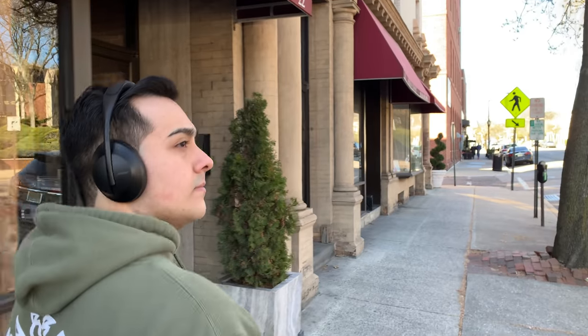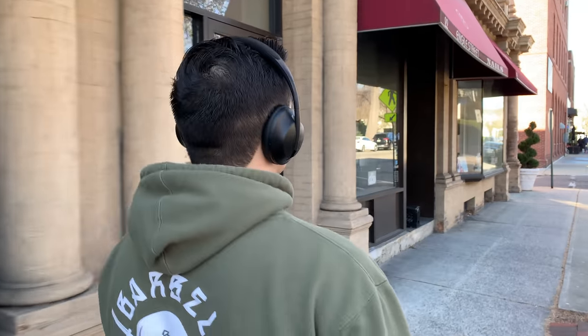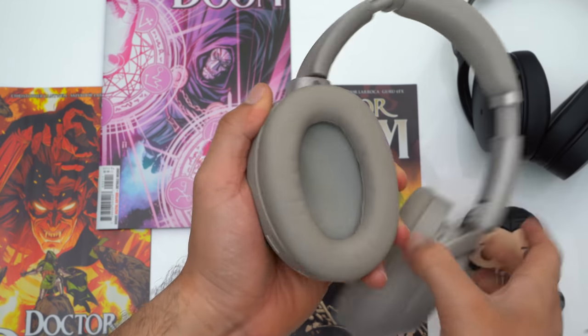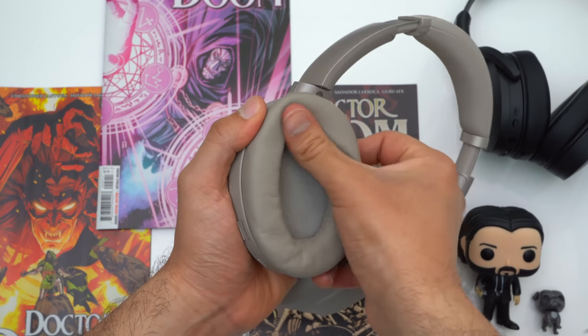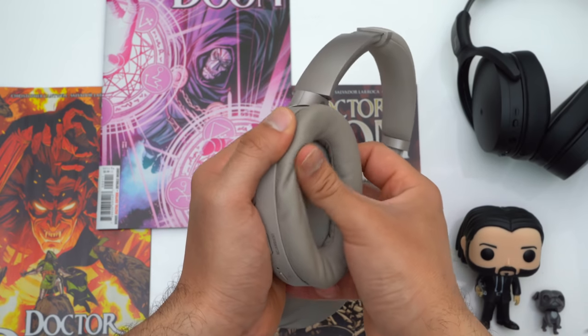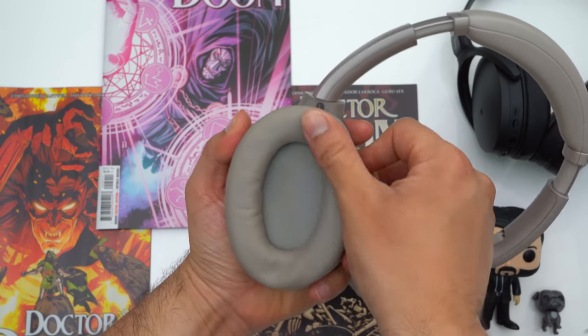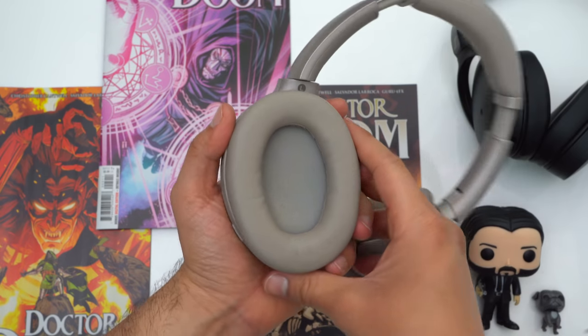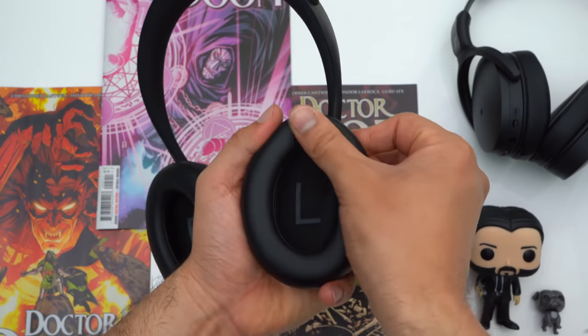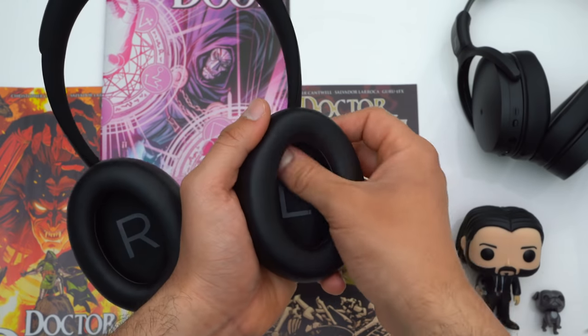But more importantly, let's talk about the ear pads on these headphones. The Sony's do have the most cramped ear pads here. Even though these ear pads fit me just fine, if you have larger ears or ears that stick out a lot, then these ear pads might rest on your ears. Whereas the Bose have the most spacious ear pads here, and they should be able to fit all ear types with no problem.